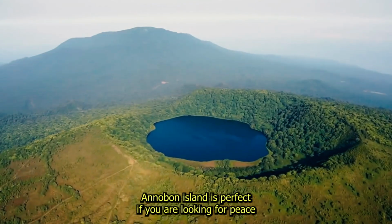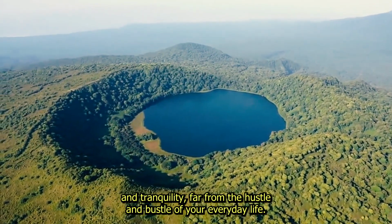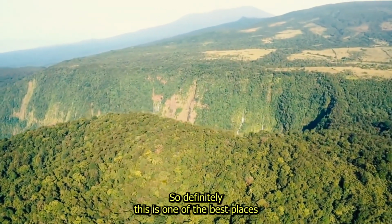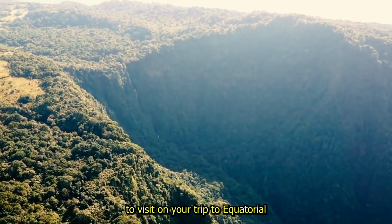Annobón Island is perfect if you are looking for peace and tranquility, far from the hustle and bustle of your everyday life. So definitely, this is one of the best places to visit on your trip to Equatorial Guinea.